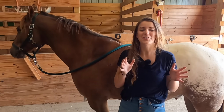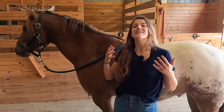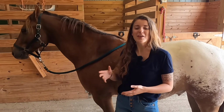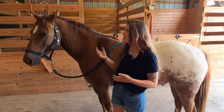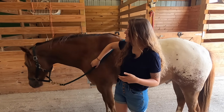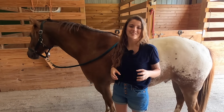Ew. So this may seem like a really weird way to play with your horse, but it has some great benefits. I find that you can use this for rewarding your horse for something. So if Tucker does something good, even if I'm under saddle, I'll just scratch his neck and let him know that he was good, and you know, he'll make the funny face and stuff.